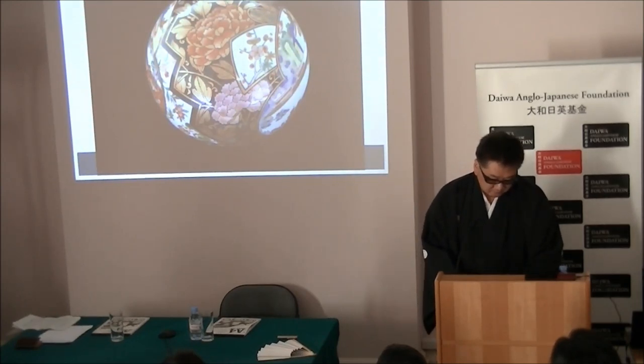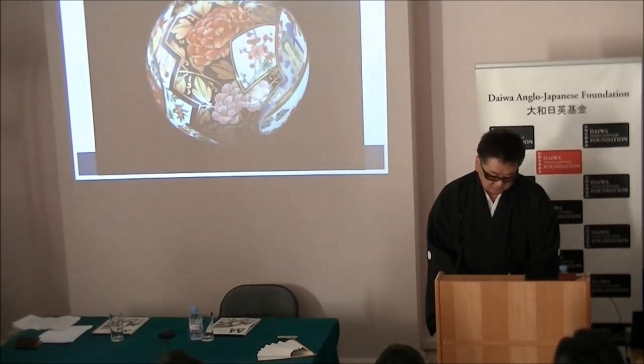If you look into the water, you will see the painted image of goldfish. As the water moves, they will seem to actually swim. Only someone who has been invited in may enjoy this special treat. This is the playful spirit of the Japanese.